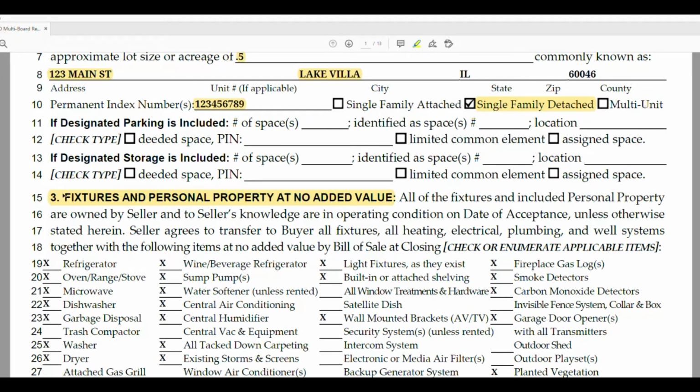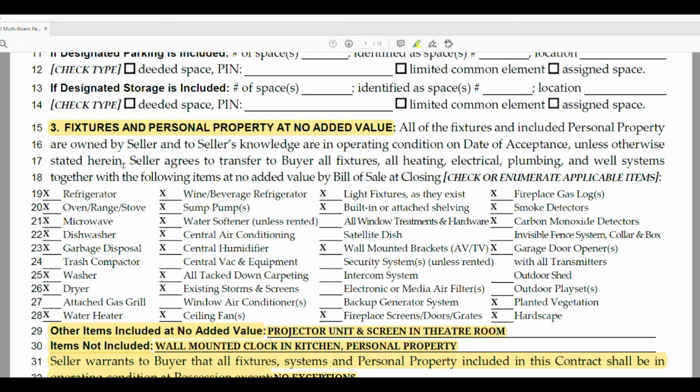So line 15, paragraph 3 is the fixtures. Every home typically comes with a refrigerator, oven, range, microwave, dishwasher, what have you. When it applies, I'm going to put an X mark here. So when we move into the property and sign off on it, we know the house comes with a refrigerator, microwave, dishwasher, et cetera, all these things that come with it. Even something as simple as a ceiling fan, I want to make sure we write that in.